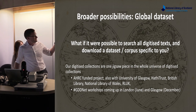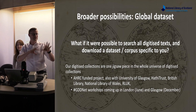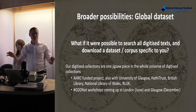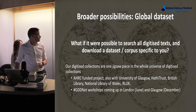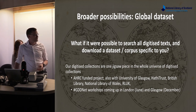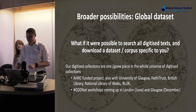And then from a digital scholarship point of view, wouldn't it be fab if you can go in there, do a search, cut, filter, query, get this corpus that's specific to what you want from all libraries across the world, hit a download button, and there's your data set. So essentially this is what we're looking at. This is funded by the AHRC at the moment. We're running a couple of workshops, one in London on the 19th of June, I think it is, and one in Glasgow in December. So if you're interested in this topic and what it might enable you to do with your work, have a chat to me, because we can get some invites to these events.